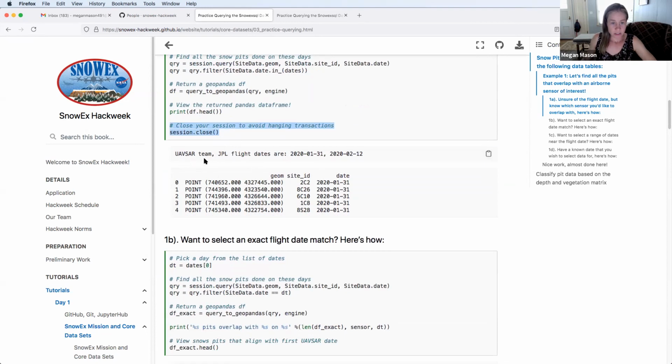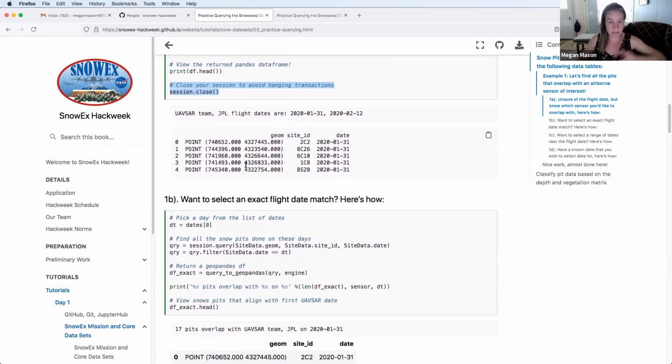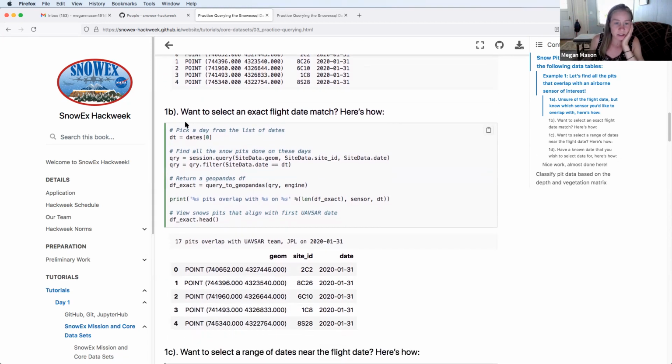So right now, the UAV SAR team flew on 2 dates, January 31st and February 12th. And these are the point data that overlap with that. So we've already kind of taken this whole database and zoomed into some dates and sensors that we're interested in. Okay, second part, you want to select the exact flight date that matches.